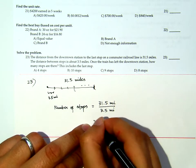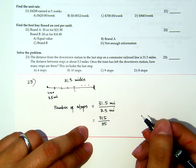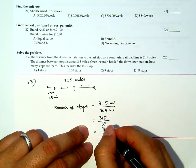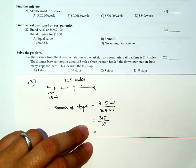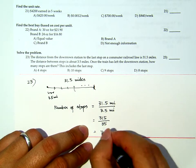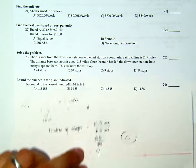Now to divide this, I have to move the decimal point once to the right so that the divisor becomes a whole number, and then you divide this, right? And you will see 35 times what gives me 315. Of course, it has to be a whole number. You won't say maybe 7.5 stops. It just doesn't make sense, right? We know for sure this is less than 10 times, and if you compute that, you will see that this is 9, which implies the answer is C. Okay, that's for number 23.